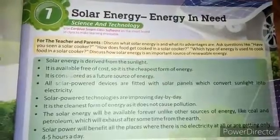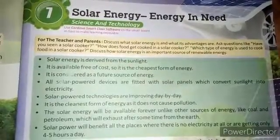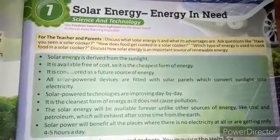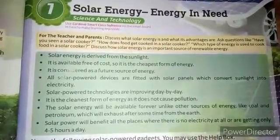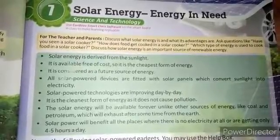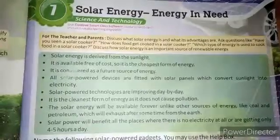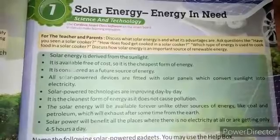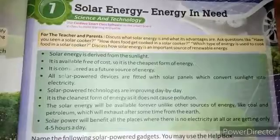Now we will discuss the seventh chapter, solar energy and needs of energy. We know that solar energy is a very important way by which we can save our natural resources. Solar energy is derived from sunlight. It is available free of cost, so it is the cheapest form of energy, and it is considered a future source of energy. All solar powered devices are fitted with solar panels which convert sunlight into electricity.